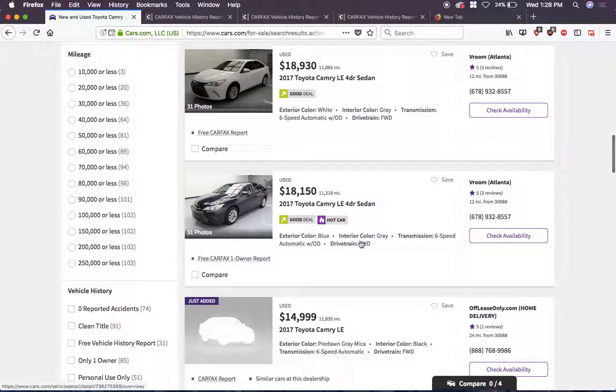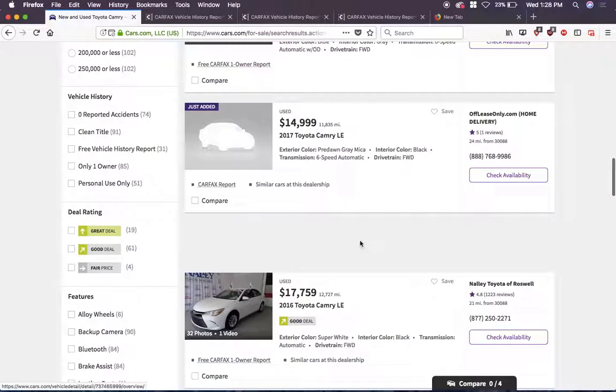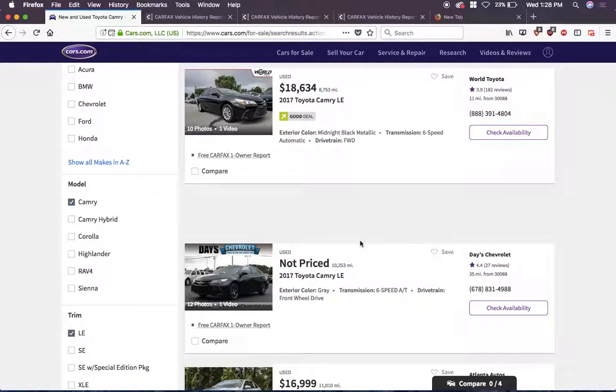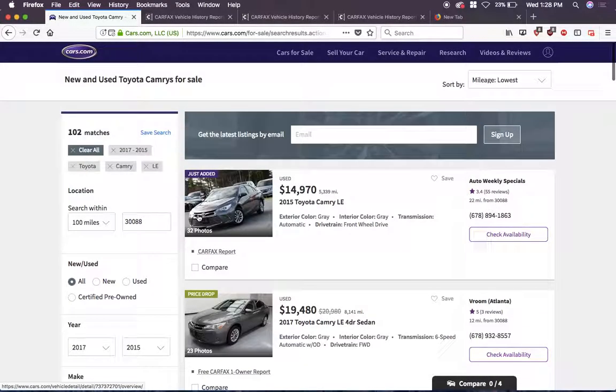So it's going to take some time. It's going to take some homework, some due diligence on your part. But this can work with any model car. Maybe on the Toyotas, I would drop it down to a 30-mile radius, something like that, to lower this down. But again, used cars are going to take a little bit more time, a little bit more homework to shop for and understand what the market is, so what's overpriced, as opposed to a new car.